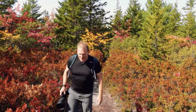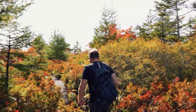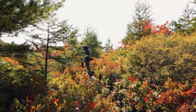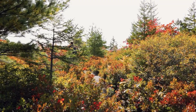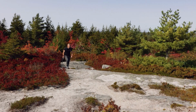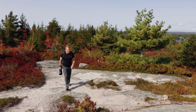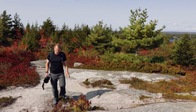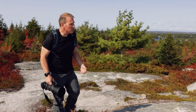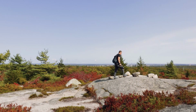Wow, what a view. This is the Blue Mountain Summit. People have trekked here for years. The view, almost unlimited. And with that, we've reached the highest point on the Chebucto Peninsula.